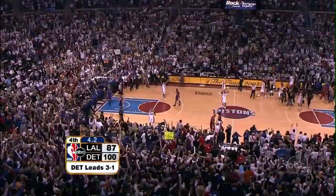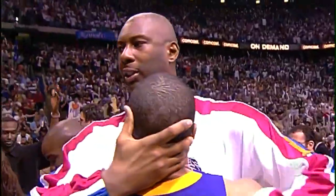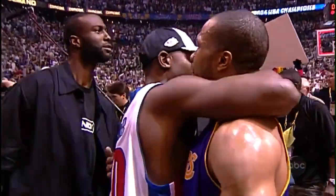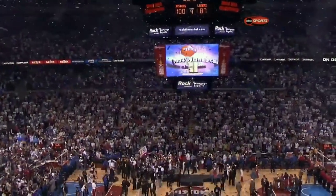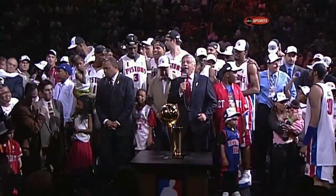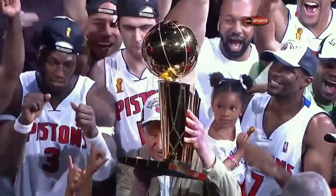Rick Fox ending the game hunched over his former teammate Lindsey Hunter and congratulating him as the clock ticks down. But the Detroit Pistons have just shocked the Los Angeles Lakers 100-87 to win the NBA title. And for the Lakers, it truly will be the end of a particular era. For Kobe Bryant, the biggest of question marks, of course, for him. Yes. And so yes, the complete contrast and evidence here as the game is over. Your 2004 NBA champion Detroit Pistons. The 2004 NBA Finals MVP, number one, Chauncey Billups.